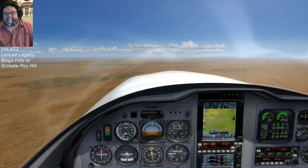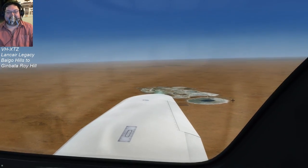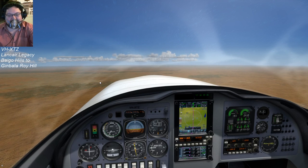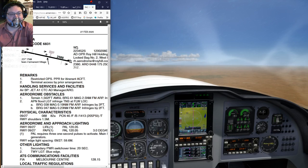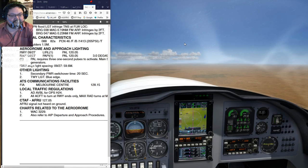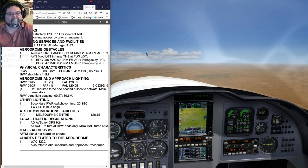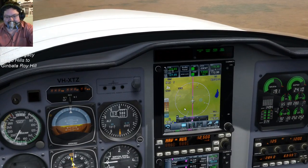So apparently Alliance Airlines flies to Telfer direct from Melbourne Essendon. Is it 127.05? Yes, 05, if you're talking about Ginbata. Fantastic. Oh, not fantastic. vPilot's 127.05, I think. Looking at the CTAF now, 127.05. Oh, CTAF. Yeah. Okay. Well, it is Ginbata, so it's still 128 miles away from Telfer.